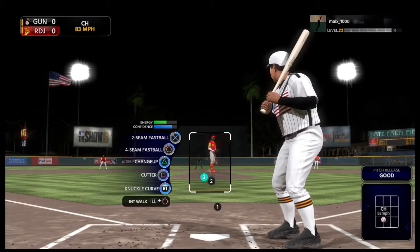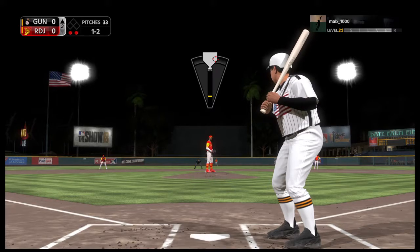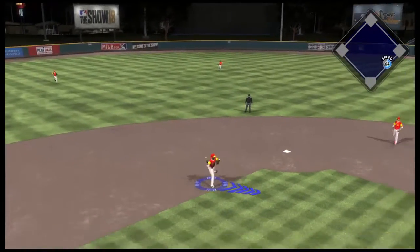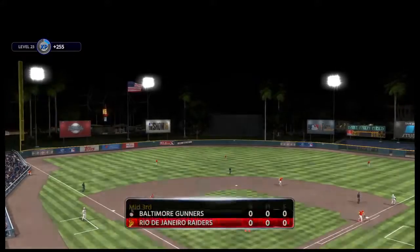Takes a look at a changeup there, and it's a ball and 2 strikes now. Now Price is 1-2. Here's a little chopper up the middle. Desmond over to his left. Throw to Pujols is going to be in time in the inning.